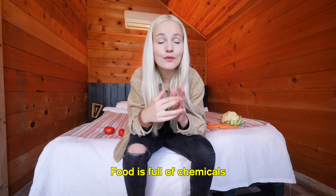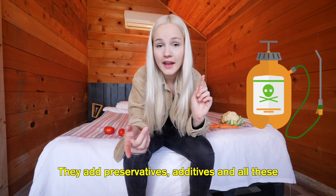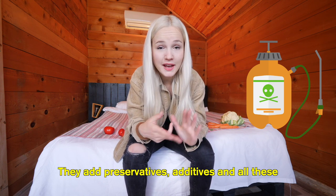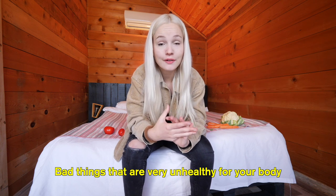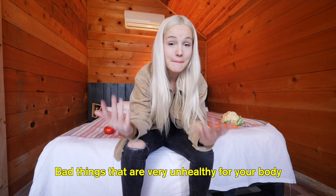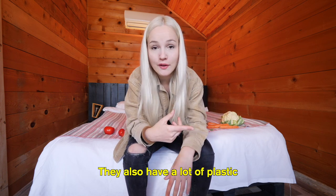And third of all, food is full of chemicals. You don't really know where it's coming from. They add preservatives, additives, and all these bad things that are very, very unhealthy for your body. Of course, it's also happening at the bazaar. They also have a lot of plastic.